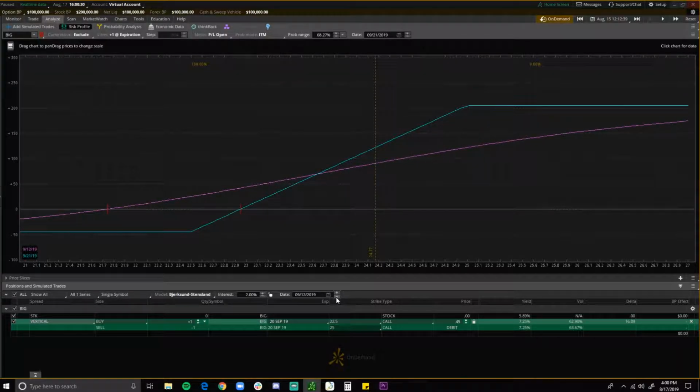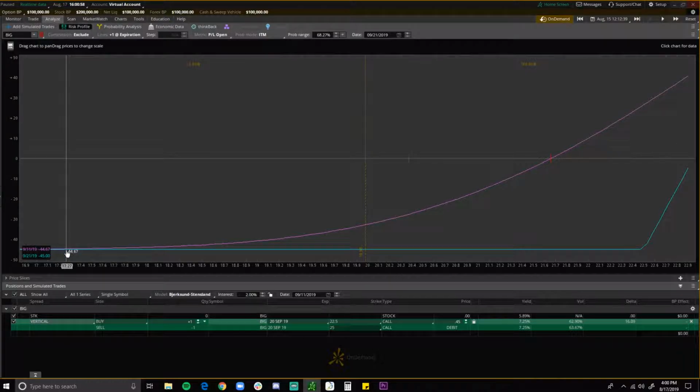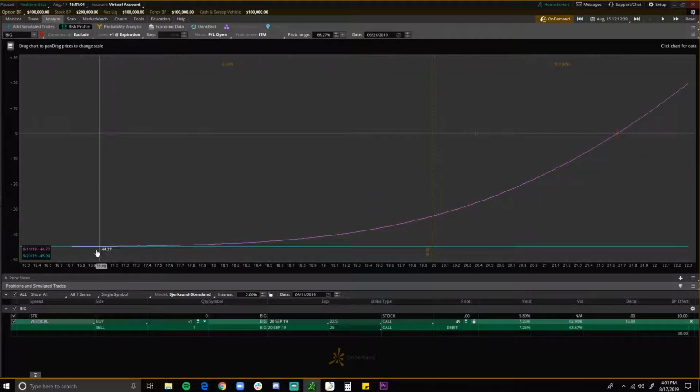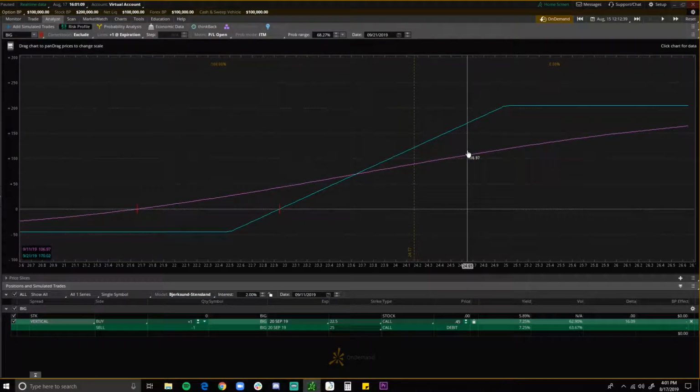So for instance, if we were at September 11th 2019 and the stock was at $24.80, we would profit $112.15. Vice versa, if it was down, it would be anywhere, depending on the strike price, a negative or still some profit, all the way down to where it sinks to $17.40 and $17, which is the max loss at 45. So that's the graph. That's how you can actually analyze stocks.